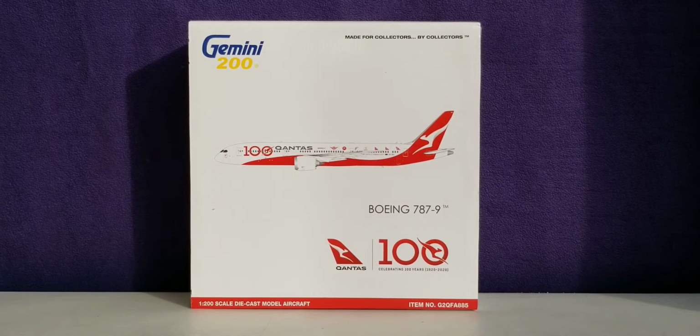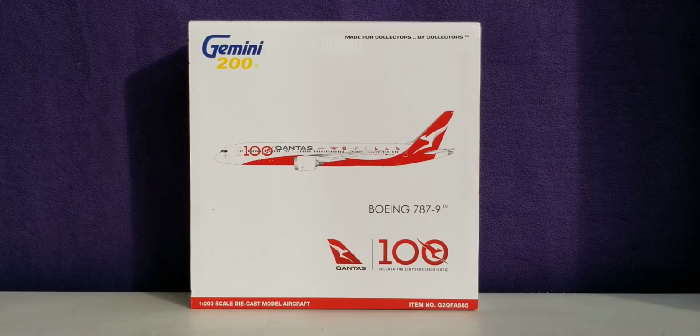Alright everyone, let's take a look at this particular box. The front of the box you're looking at here, and what you're looking at is the engraved blue and gold Gemini 200 decal. You see the made for collectors, by collectors. You see the computer generated picture of the aircraft type, the Qantas logo, as well as the 100 years decal you see there, as well as the 1/200 scale die-cast model aircraft, as well as the item number information you see at the front of the box.